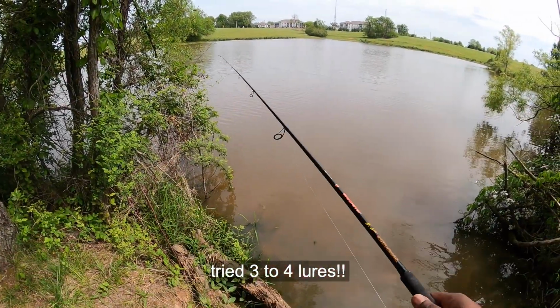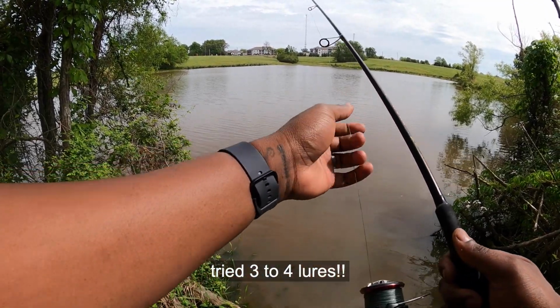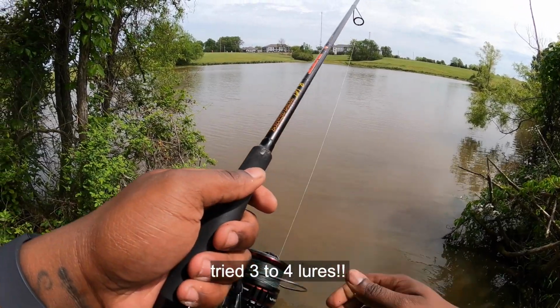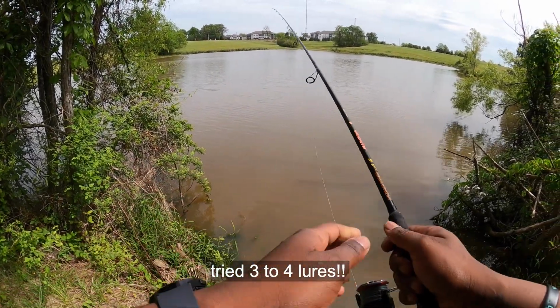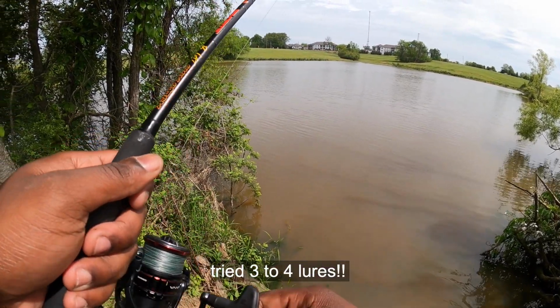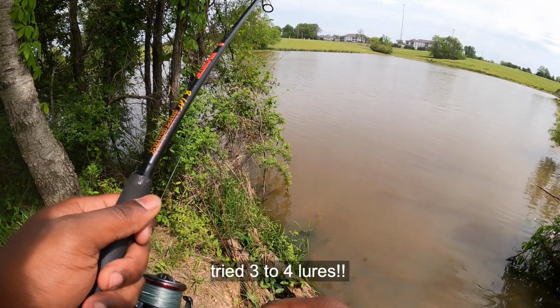Literally right here in front of me. I mean, literally just looking at me. I don't know if y'all can see him, but I see him right here. I'm trying to roll my net rig up to him.